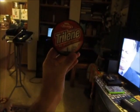Okay, as far as line goes, you do not want to use over 6 pound line. You want to use 2, 4, and at the most 6 pound line. So I bought me some 6 pound smooth casting Berkley Trilene. And you also want to have your drag as weak as it can go.